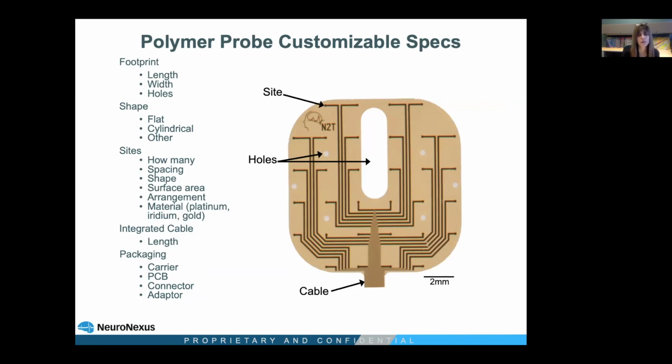You can see the small holes there are to allow fluid to pass through so that you can keep an intimate contact between the array and the surface of the brain. It also has a large hole for insertion of a penetrating array. We can customize the shape. By that I mean we can make DBS electrodes that can be molded around a carrier. And like the silicon probes, we can customize how many sites, the site placement, material, all of those things.